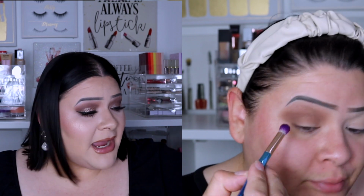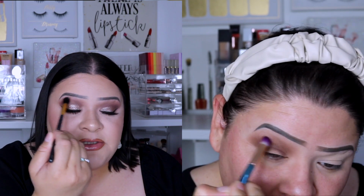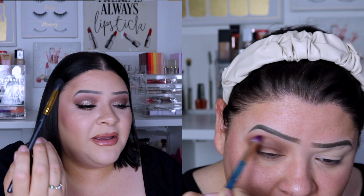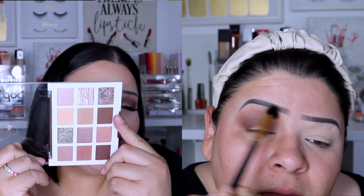Definitely I feel like I might have needed to blend a little bit more, but girl, my hand got tired of doing the blending over and over again. So maybe use an even lighter hand if you're not into blending forever. I still like the look and I love the glitter. Of course, what's new? I definitely love the glitter.